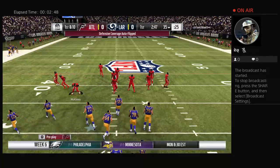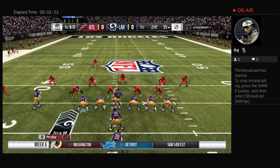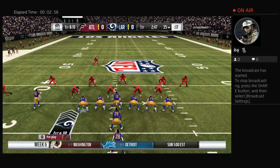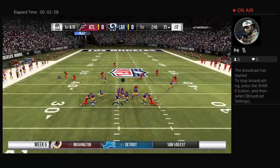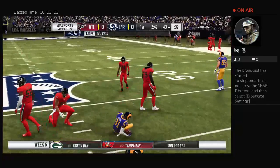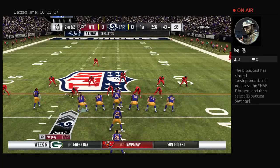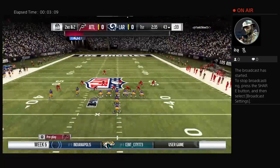Goff will lead the Rams up here, 1st and 10 at their 35-yard line. Goff. This is caught by Antonio Brown. And he'll get up to the 43-yard line. A good pickup there, 8 yards on the first down completion.